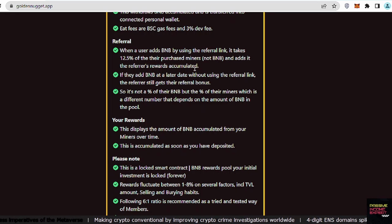If they add BNB at a later date using the referral link, the referrer still gets their referral bonus. So whenever your friend or any of your family members adds BNB, on every transaction you will be getting 12.5%. It's not a percentage of their BNB, it's a percentage of their miners, which is a different number that depends on the amount of BNB in the pool.